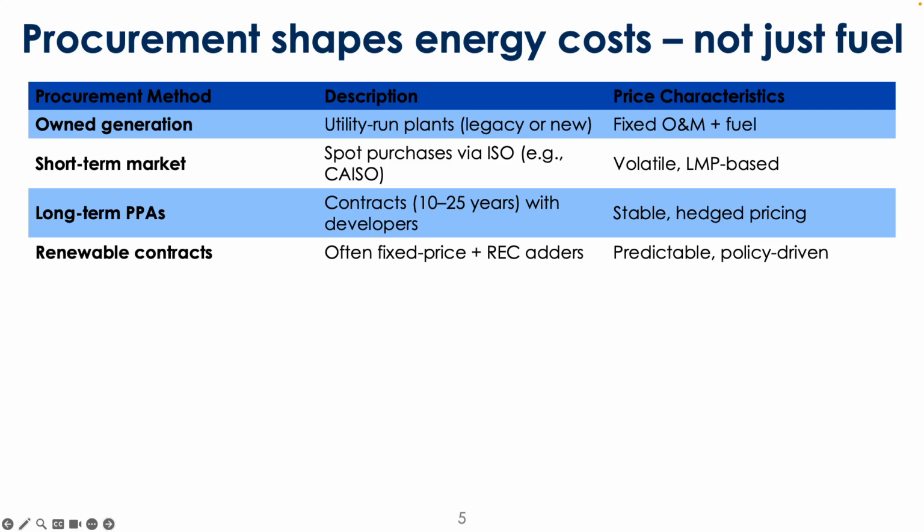When we think about the short-term market, right, for power purchases through the ISO, that's going to be a lot more volatile, right? So that's going to be based on clearing prices in the market, in addition to maybe thinking about the costs associated with transmission, congestion, and losses as well, so that's from your LMPs, right? And so already we have differences in the characteristics of what determines your energy prices. You could have power purchase agreements, which are going to be more stable pricing, and then there could be other types of contracts that are more policy driven.